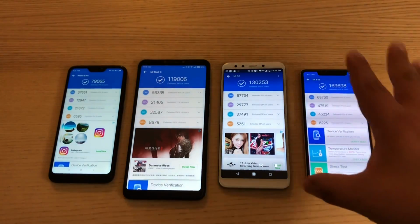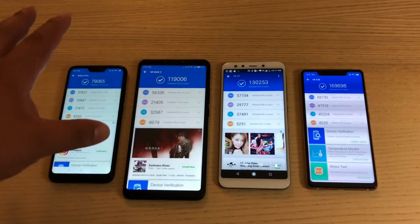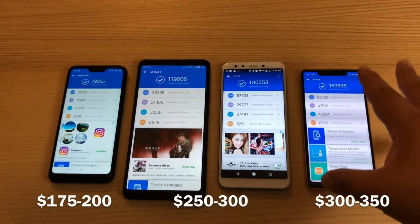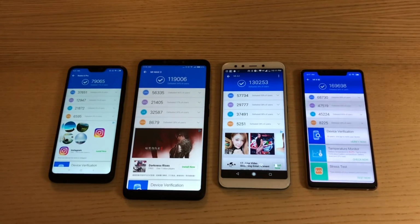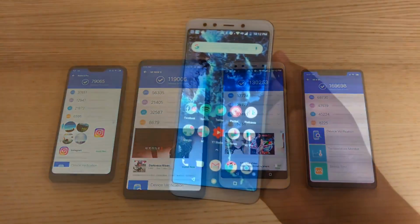But I think this just shows you your price points. We're at like $150 here. We're at like $250 to $300 in this range, and we're at like the $250 to $350 range up here. And the Mi 8 obviously would be off to the side here if I still had it. And this is your Xiaomi mid-range for 2018.